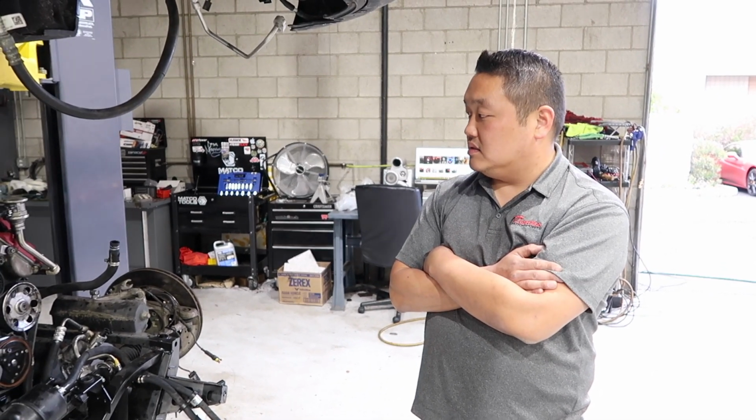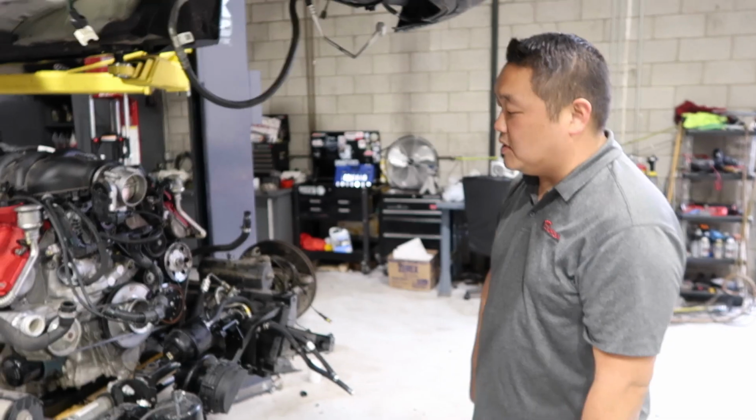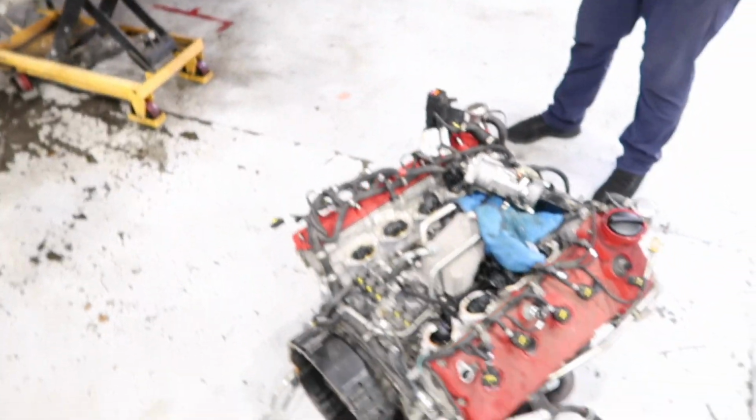You know, we took the plugs out and looked at them. They looked okay, but we may do new plugs in it. I just want to see how it runs and make sure that there's no damage with the used motor. Yeah, I don't want to do this all over again. Right, exactly. Okay, I hear you.